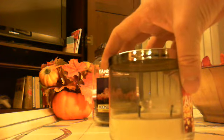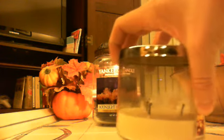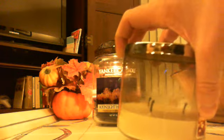It doesn't smell like Christmas. I know I at least think of Christmas when I think of balsam, but this really does capture that crisp, cool fall day. So I really, really like it. I'm going through it very quickly, so I'm trying to make it last a little bit, but it's going fast. It won't last through November, but I love it.